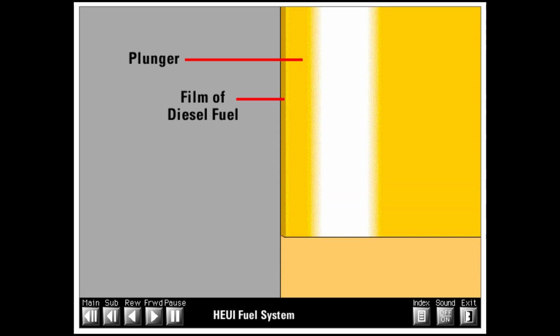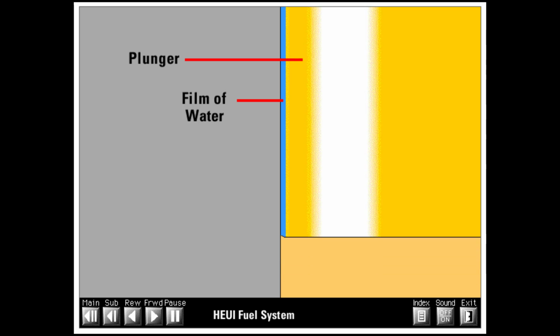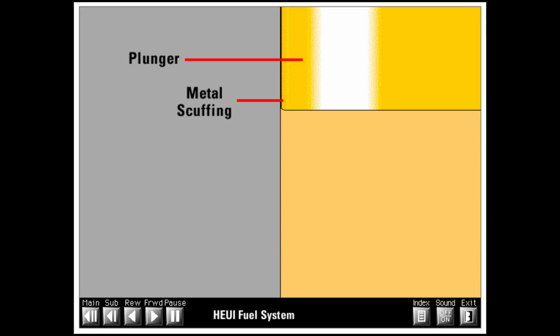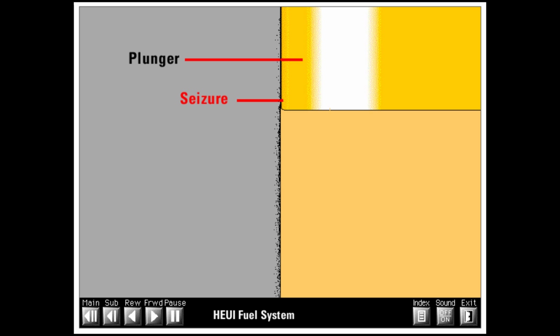Water has a much lower film strength than diesel fuel. Large quantities of water provide very poor plunger lubrication and film strength. When the weak film of water is penetrated, metal-to-metal contact occurs, leading to progressive damage and eventual injector failure.